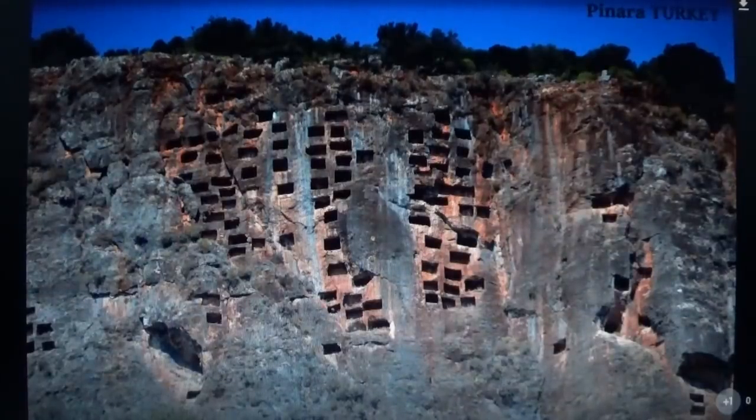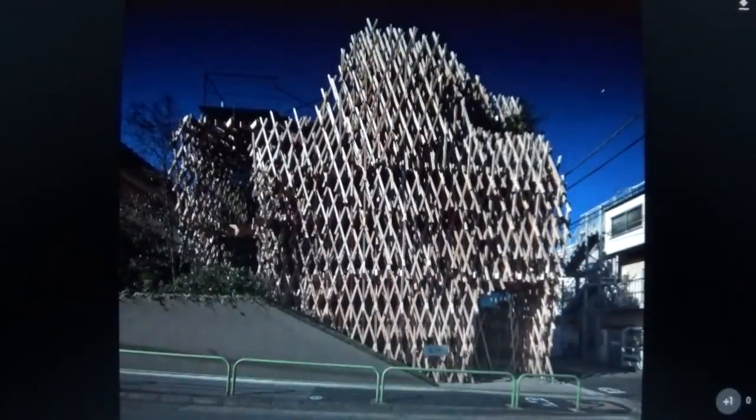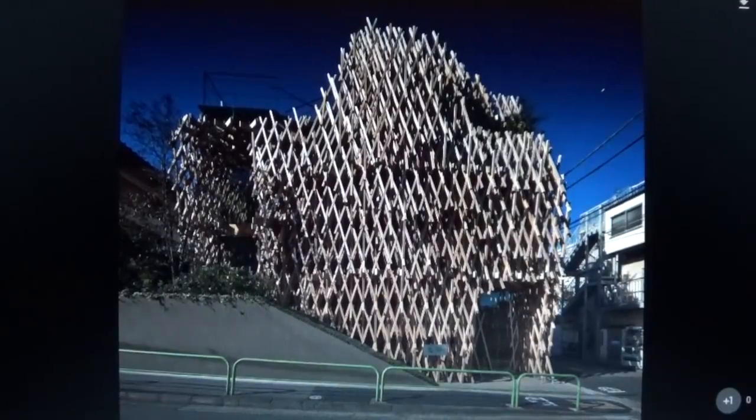Right, it's just the second section of the video, the second album, and we're back in Pinara, Turkey, and I'm just giving you a quick example before I get on with the rest of the video, which won't take much longer. Yeah, so if you can imagine something like this, now this is wood, it's Japan again, built from whatever, originally, whether girders or wood or not, being submerged in the ocean and covered with sand, you would end up with something like what I've just been showing you.